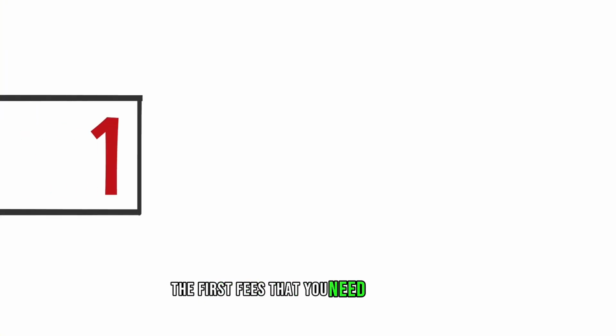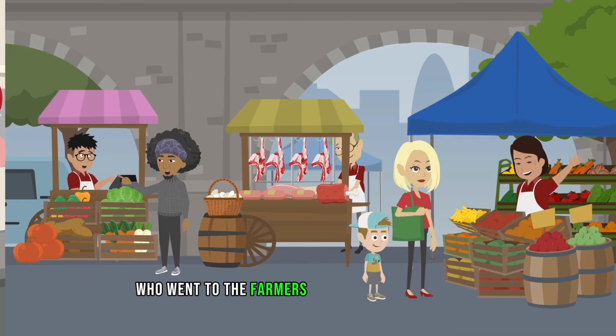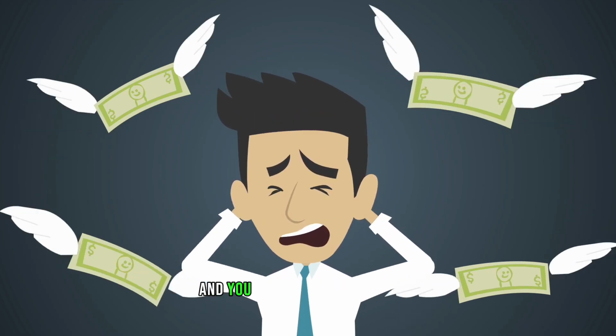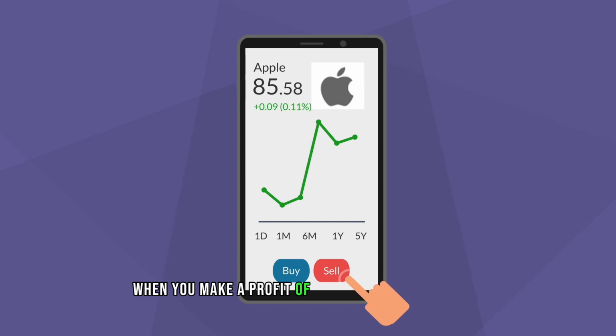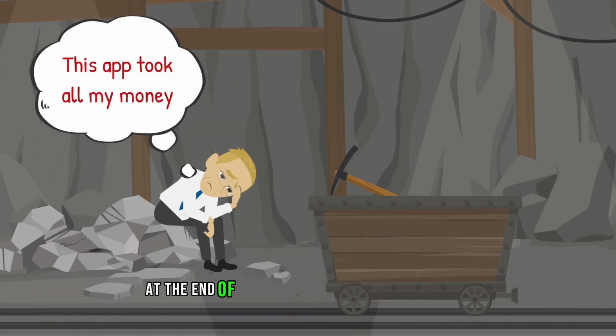The first fee that you need to consider is trade commission. Let's say you sold an apple for $3 through a middleman who went to the farmer's market and sold it there. The middleman will take from you $1 out of the profit that you just made and you will be left with $2. That is exactly what trade commission is. When you make a profit on 10 shares of Apple stock and now you decide to sell them, the platform you use might charge you a percentage of that transaction. I will guide you at the end of the video on how to avoid all that.